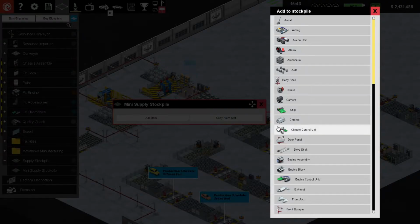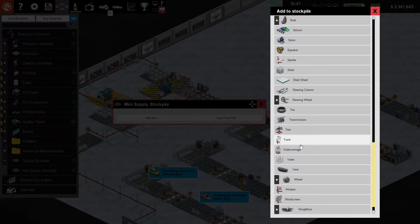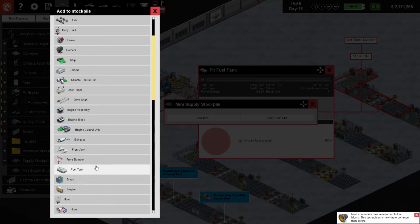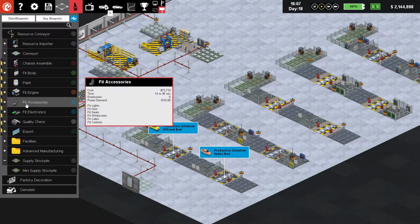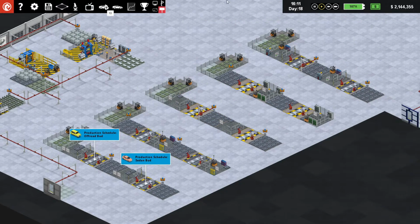Undercarriage. Does the undercarriage actually exist? What is an undercarriage and where do you get one from? Where do you get an undercarriage from? And a fuel tank. Oh, okay, research is complete, but we're not doing that right now. Okay, hang on. Can you not manufacture an undercarriage? No, you can't. Okay.